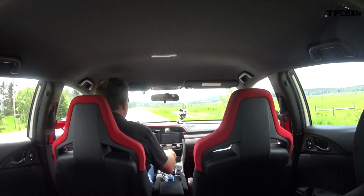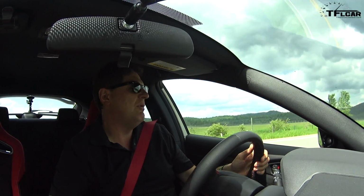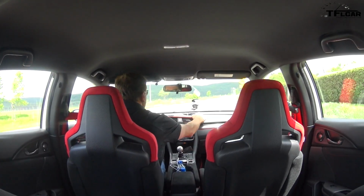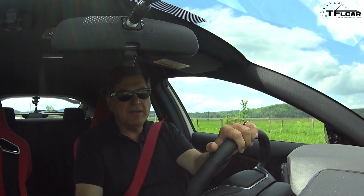The one thing I would say is this is probably going to be a car that's going to sell well over sticker, at least the first year of production. So if you want one, I think you're going to have to expect to pay more than sticker price for it, because it is a bargain.